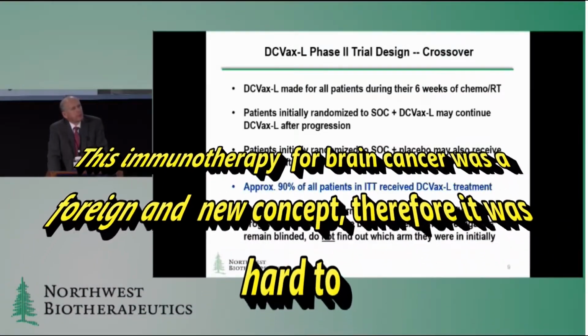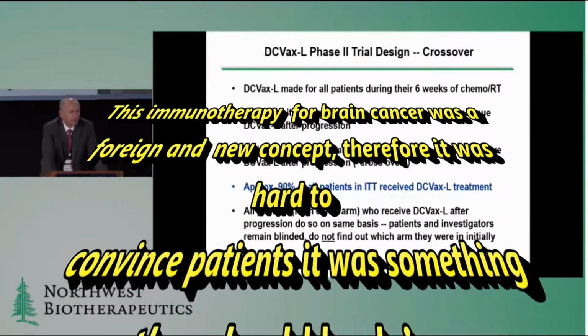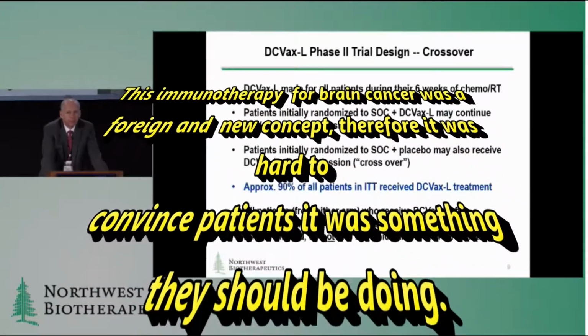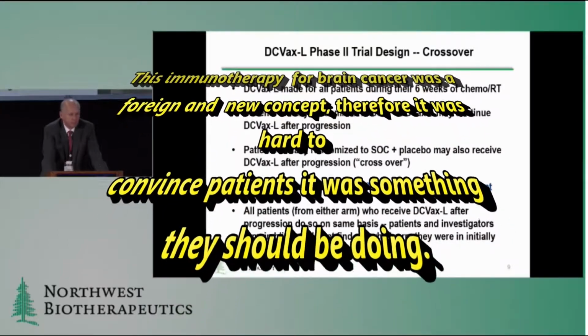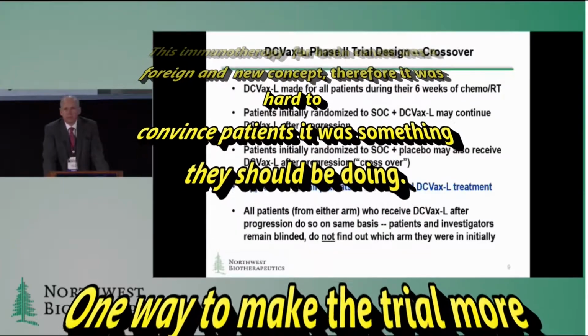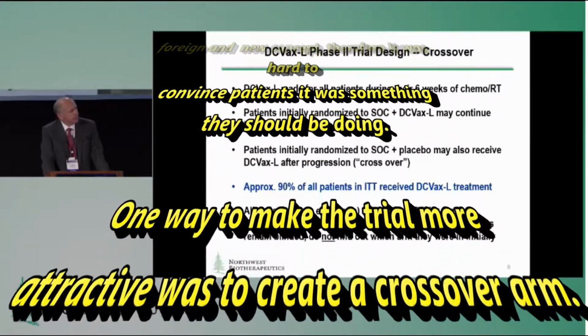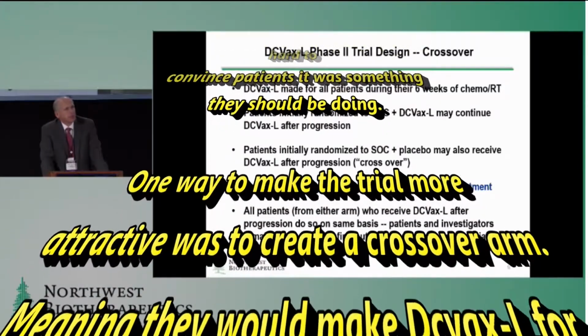Another aspect of the trial design was the crossover arm. When we were starting this trial, immune therapy for brain cancer was a foreign and new concept, and it was not necessarily easy to convince patients that it was something they should be doing. We therefore tried to make it more attractive to the patients by including this crossover arm.